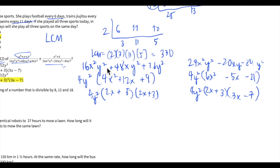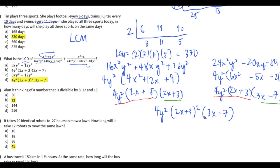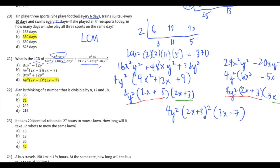So, ang LCD natin is going to be 4y squared times 2x plus 3 times itong dalawa. Okay? So, once lang natin imumultiply yung GCF nila. So, ang final answer natin here is going to be 4y squared times 2x plus 3 times 2x plus 3 squared times 3x minus 7. Okay, so ang answer is letter D.